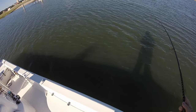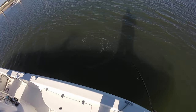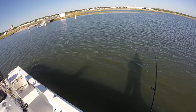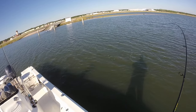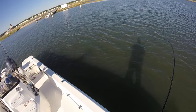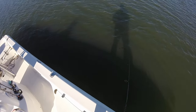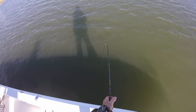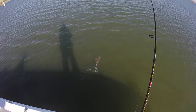Right down here. Yeah, there he is. Oh, good run. Another good run. That's a nice one. He's digging, trying to go under the boat. There he is right there. Man! There he is right there.